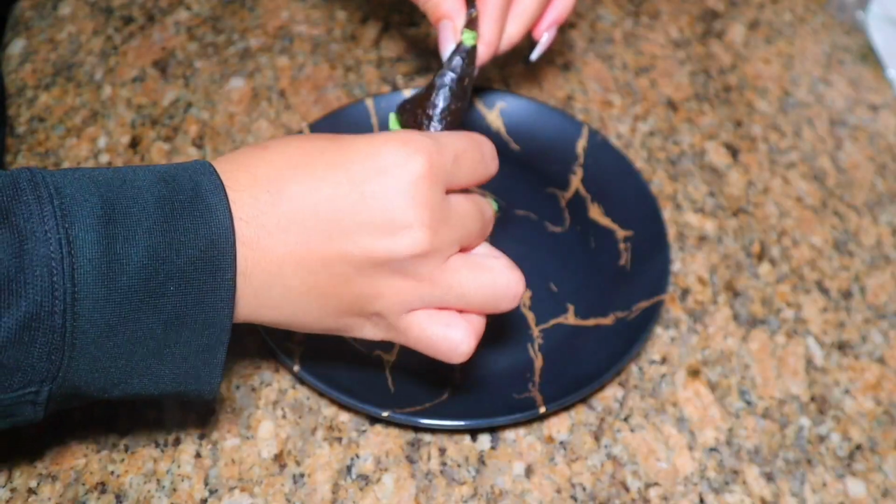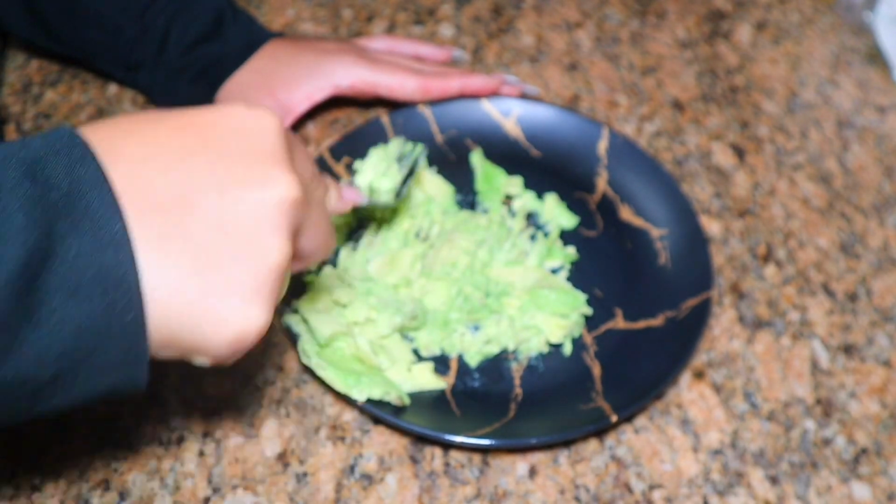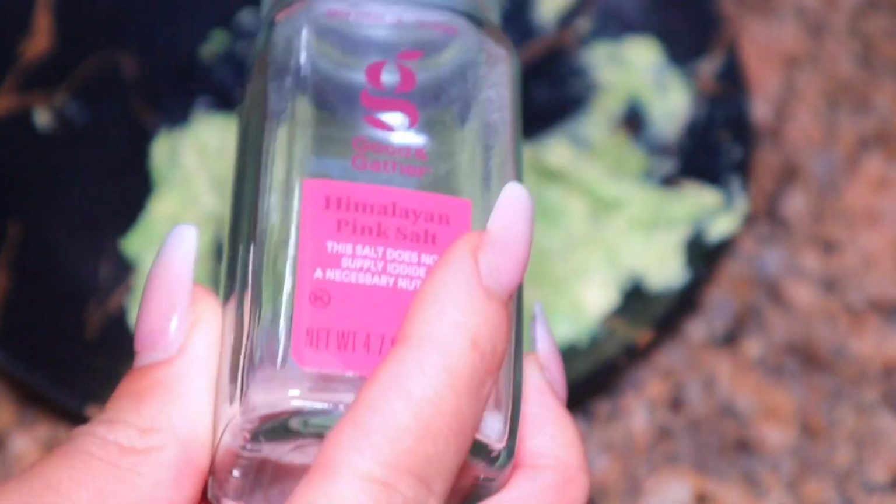I'm also taking an avocado, I'm seasoning it, and I'm making guacamole out of it. I'm not going to put lemon juice in it just because I'm putting it on top of a bagel, but I'm just basically making like some type of avocado spread.